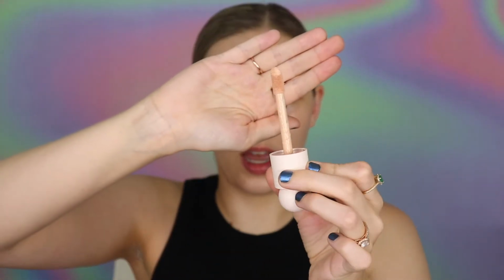So let's go ahead and open this. I really hope this is the right shade. Now that I'm looking at it, it looks like it might be a little dark. No smell to it. It does have a doe foot applicator for this foundation, which I don't love, I don't hate. I like a pump foundation more, I feel like.